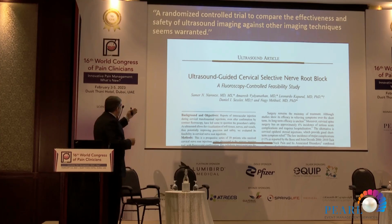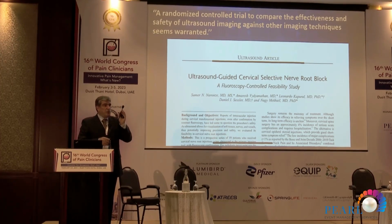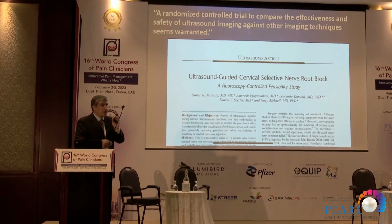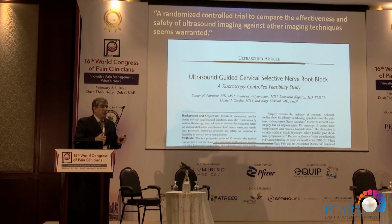This is a paper by Dr. Samer Garouz, where he did some ultrasound-guided selective nerve root blocks, and he validated this injection with fluoroscopy. He found that his needle was about 5 millimeters from the targeted area most of the time. So ultrasound was not as accurate as fluoroscopy for him. And he concluded that a randomized controlled trial to compare the effectiveness and safety of ultrasound imaging against other imaging techniques seems warranted. So we're still lacking safety and accuracy with ultrasound.